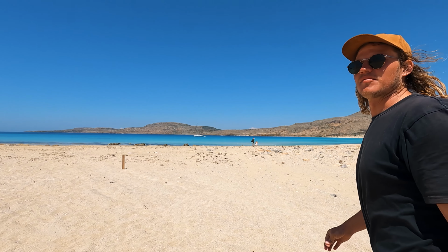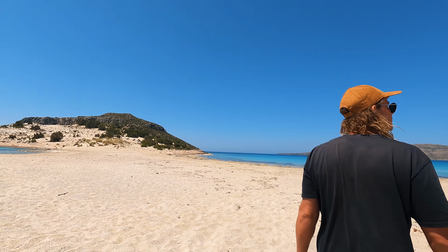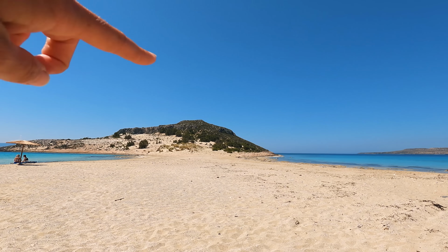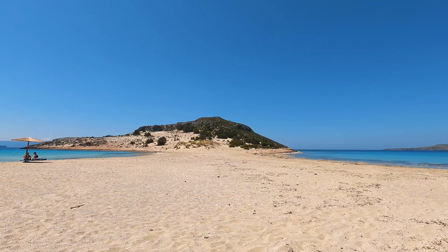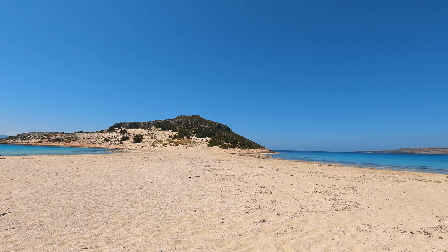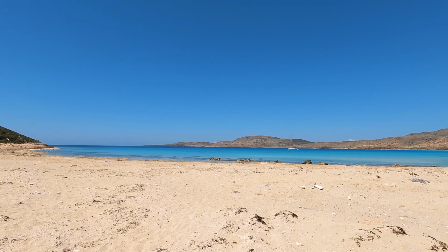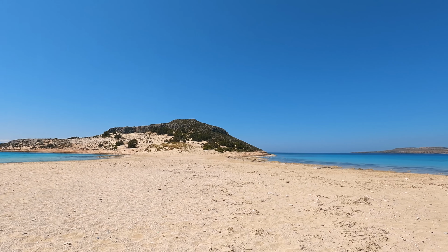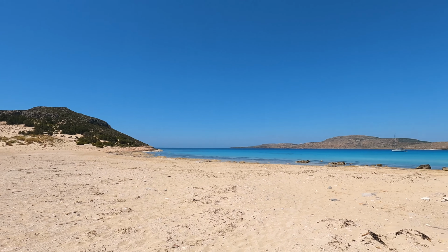Look at that. Beautiful. So this is like the end of the little peninsula between the two beaches. And there's a tight 30 meter gap between it. Pretty cool, two bays right next to each other. You don't see that too often. No.